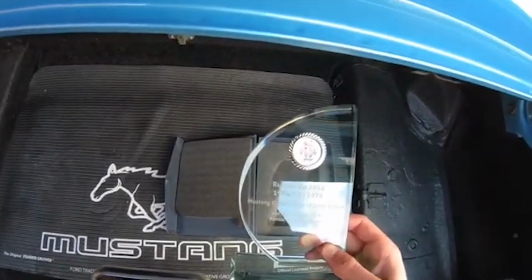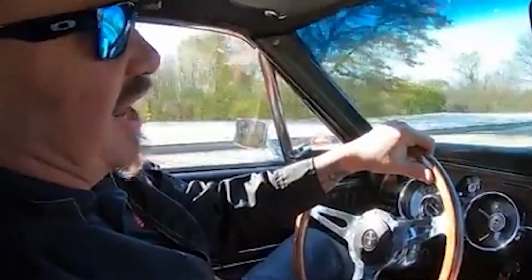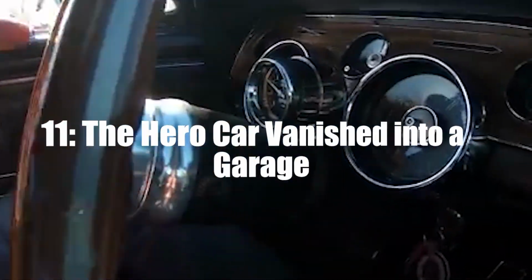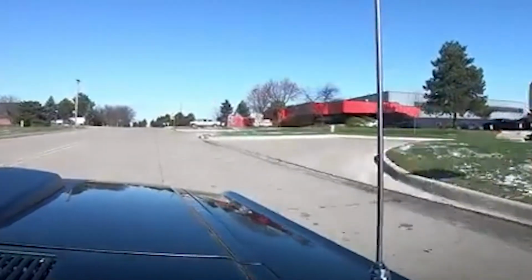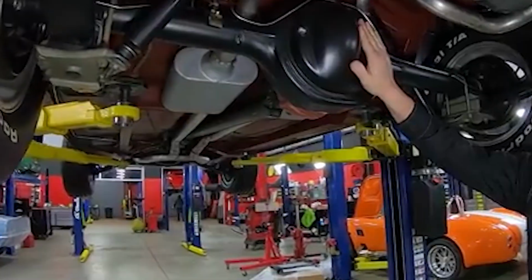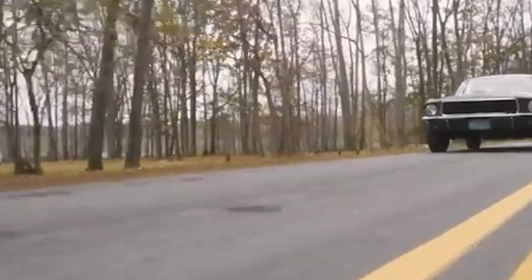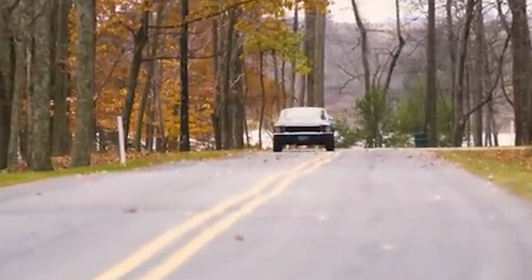And if you think tire switching is funny, number 11 reveals how one Bullitt car actually disappeared for decades, hiding in plain sight. The hero car vanished into a garage. Here's the part nobody believed until it resurfaced. The Bullitt hero car, the one used for McQueen's close-ups, vanished for decades. After filming, it was sold to a Warner Brothers employee, then passed to a New Jersey police detective. Eventually, it landed in the hands of Robert Kiernan, a private owner in New Jersey, and then it disappeared.